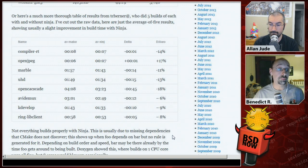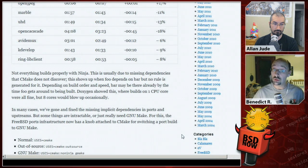So not everything builds properly with Ninja. This is usually due to missing dependencies that CMake does not cover. This shows up when foo depends on bar, but no rule is generated for it. Depending on build order and speed, bar may be there already by the time foo gets around to being built.